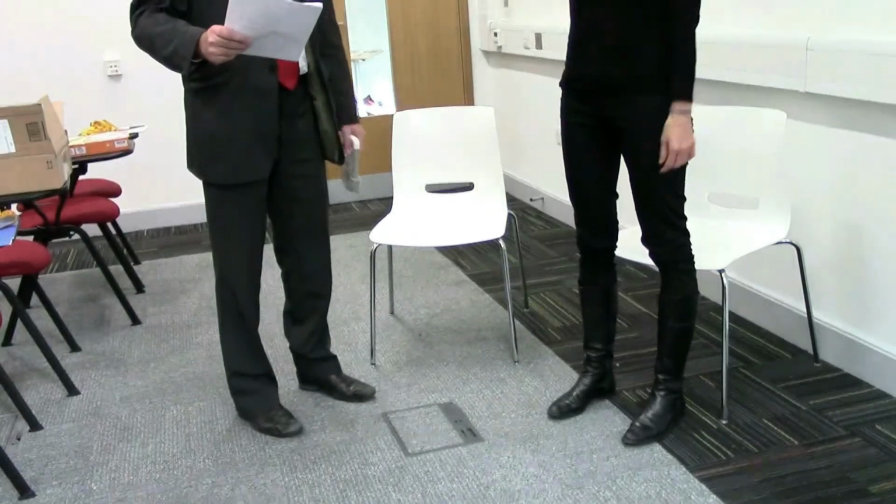So for this test, I will ask you to squeeze this hand grip as hard as you can. So what I would like you to do is to stand with your feet hip width apart and your toes pointing forward, just like this. Hold your hand so that it's not touching your body and squeeze the handle. You should take a breath in, then blow out while you squeeze. Try and squeeze as hard as you can until you can't squeeze any harder. So, like this.